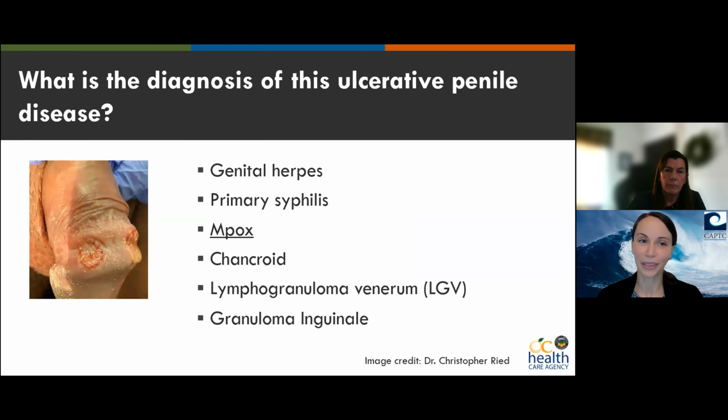Okay, so I've already revealed this diagnosis, but just to recap, this patient did end up having Mpox, so keep that on your differential as well for ulcerative genital disease, in addition to everything else that we talked about on this slide. Next slide.